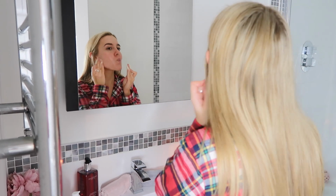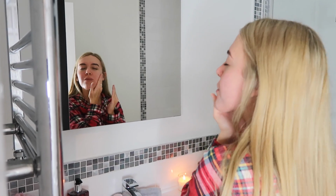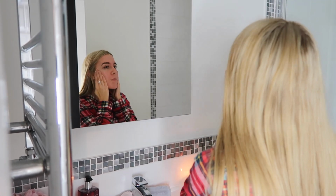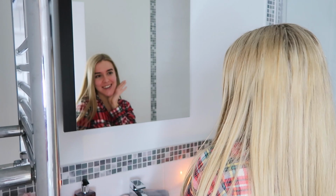I then make sure that my skin is patted dry slightly, ready for my moisturiser. I then go in with the Elemis Superfood Moisturiser. This feels so nice on the skin and it also smells amazing. I just rub it in so that it's nice and clear, and it also gives my skin a chance to feel moisturised before bed.